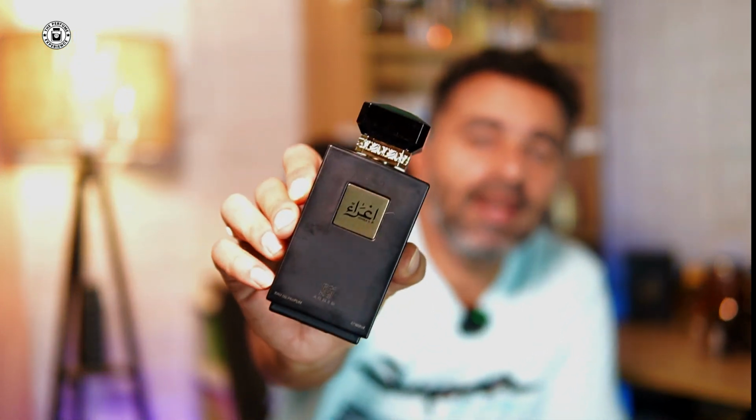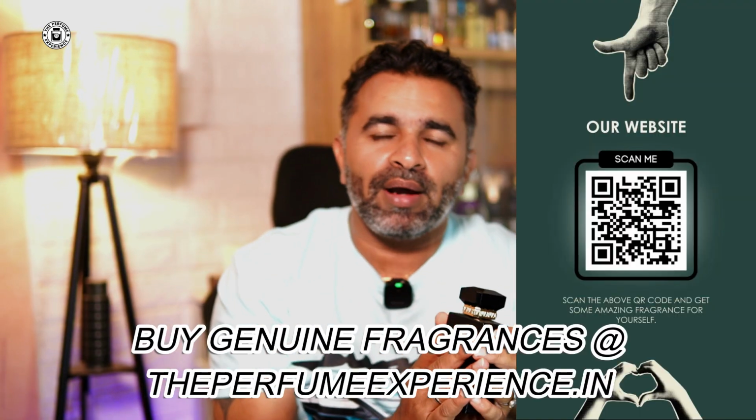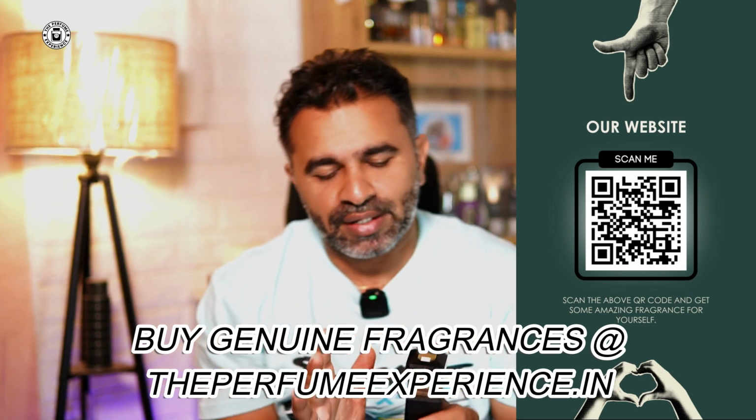And in fact, that's where I think this comes in, and this does exactly what Cutler's Gate does. So if you already have Cutler's Gate, then you don't need this. But if you have been looking to get Gate and have not been able to find it, then you can definitely consider getting Ighraa. Now the thing about Ighraa versus Asad is that Asad does this transition and starts to become lighter and lighter and then eventually goes into the dry down and kind of fades off. This one does not.